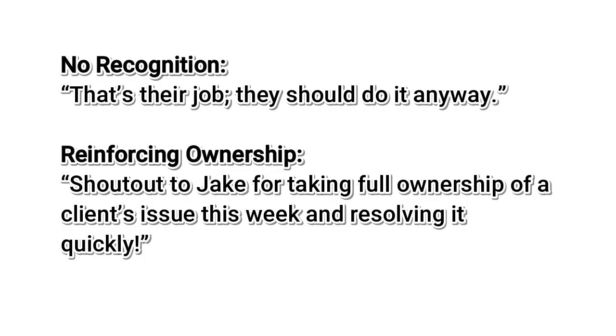An example of this would be, first, no recognition: that's their job, they should do it anyway. Second, reinforcing ownership: shout out to Jake for taking full ownership of a client's issue this week and resolving it quickly. Ownership and accountability are the foundation of high-performing teams. When accountability is clearly defined, consistently reinforced, and positively rewarded, you create a team that is responsible, proactive, and results-driven.